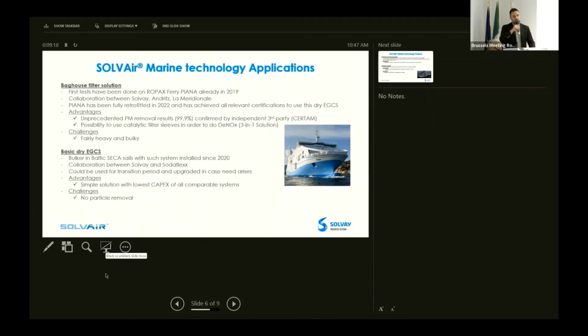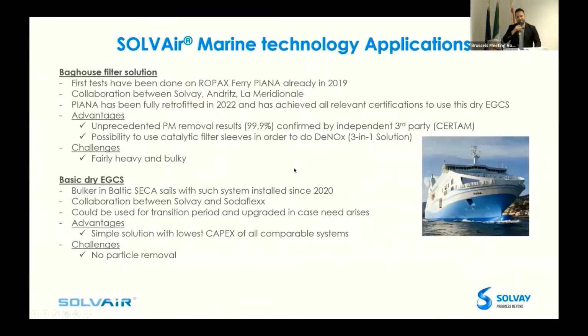As was mentioned by my colleague, we do believe that particle removal regulation is just around the corner. It will make logical sense because on land installations, they already do this. They already have this step integrated inside of it. So with La Meridionale, we started first trials already in 2019.